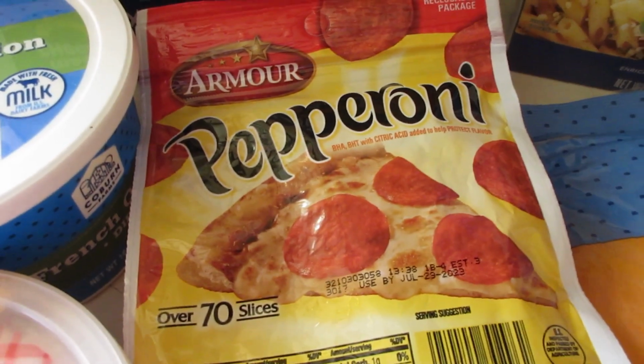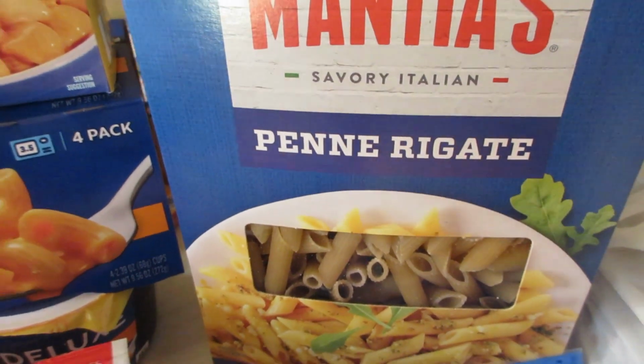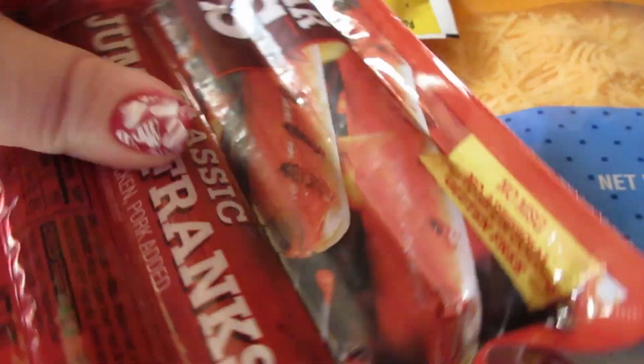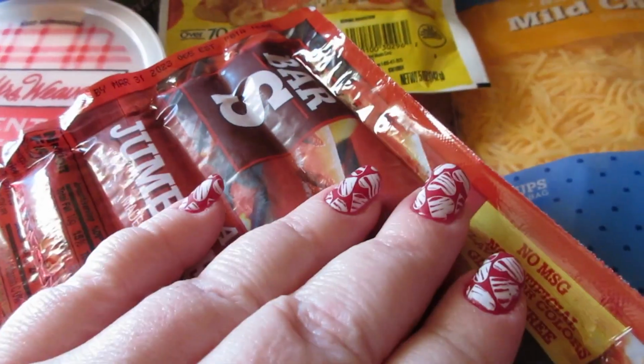Some pepperonis. Got some more penne pasta. I'm gonna make another pizza casserole, so I needed the mild cheddar shredded cheese. Got 2 packages of classic jumbo franks, and these are for the birthday party. We're gonna grill out hot dogs.